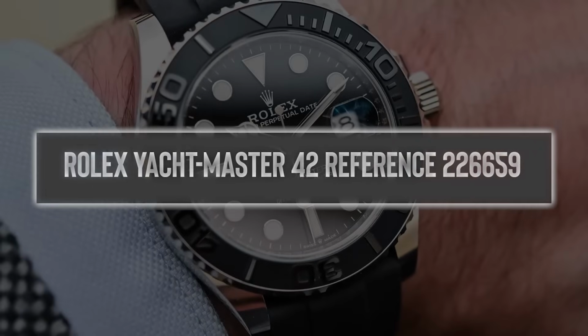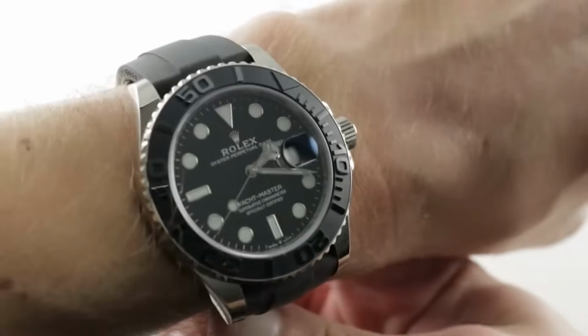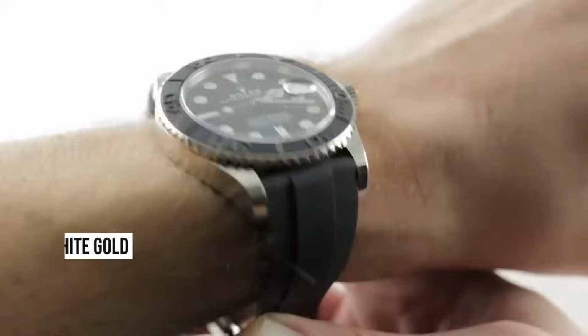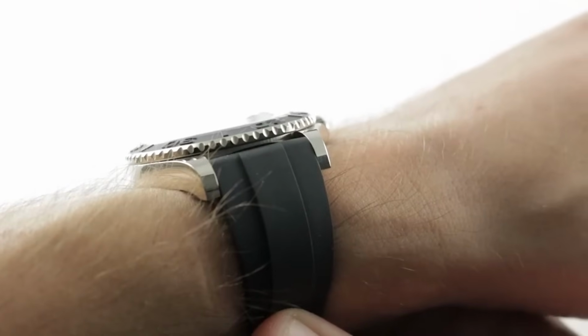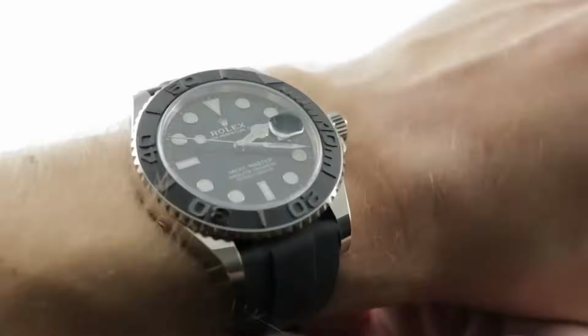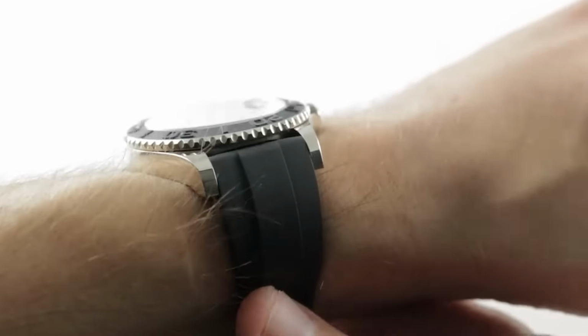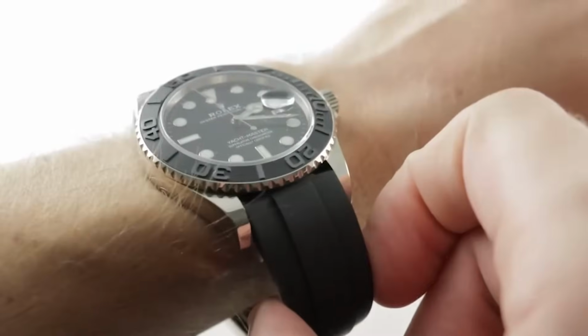Rolex Yacht-Master 42, reference 226659. If you're all about that subtle luxury life, let's talk about the white gold Rolex Yacht-Master on an Oysterflex bracelet. It's a standout in the Rolex lineup, especially for those who dig the mix of classy metal and chill rubber vibes. Among its family, the 42mm white gold version really nails that sleek, understated luxury look.